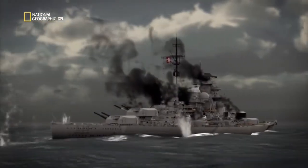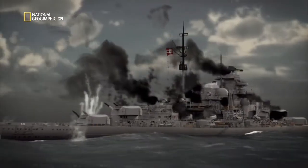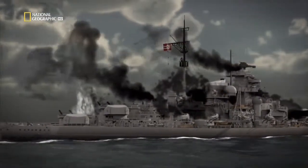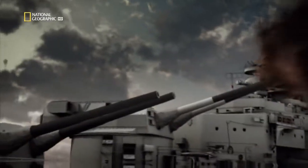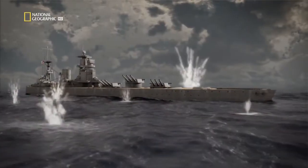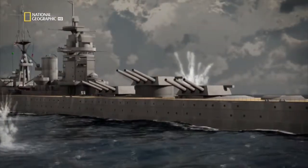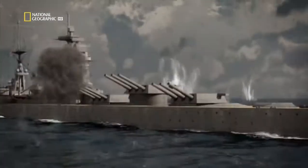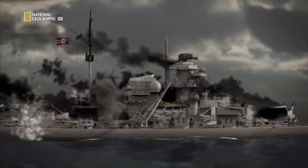Their main directors knocked out, Bismarck's gunnery crews managed to fire several salvos under local control. Throughout the battle, they concentrate on only one ship. They're firing at Rodney. They actually managed to straddle Rodney within a few salvos. But there are no more lucky hits for the Germans. Rodney keeps firing back. They're hitting Bismarck time after time after time.